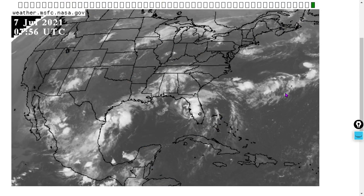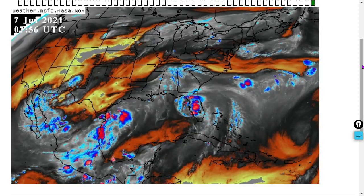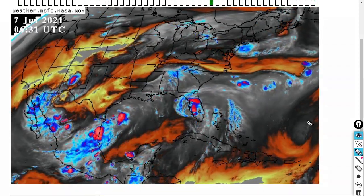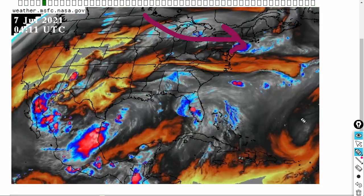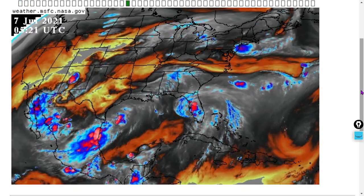Anyway, here's the cloud layer once again. And here's the water vapor map. And the jet stream is staying way up here. It's causing convective forces to be in charge of the weather over the U.S.